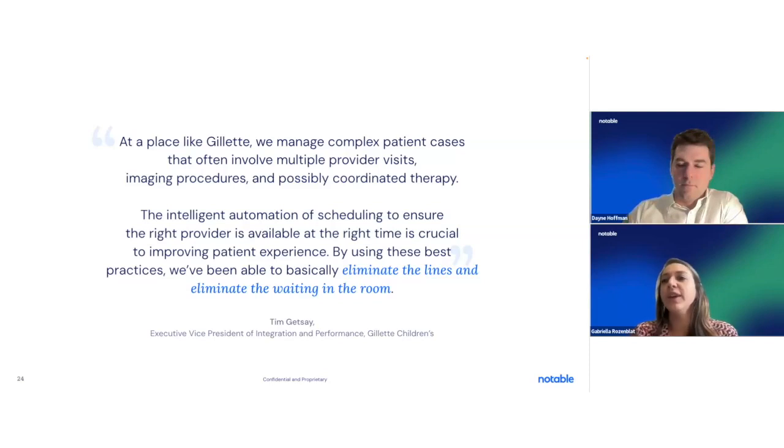So really powerful to be able to allow patients to be a part of that complex care, know what is coming next for them, and also save time when they're coming into some of these very important visits and spending a lot of time with their healthcare system, as there may be multiple visits in a day or in a week.